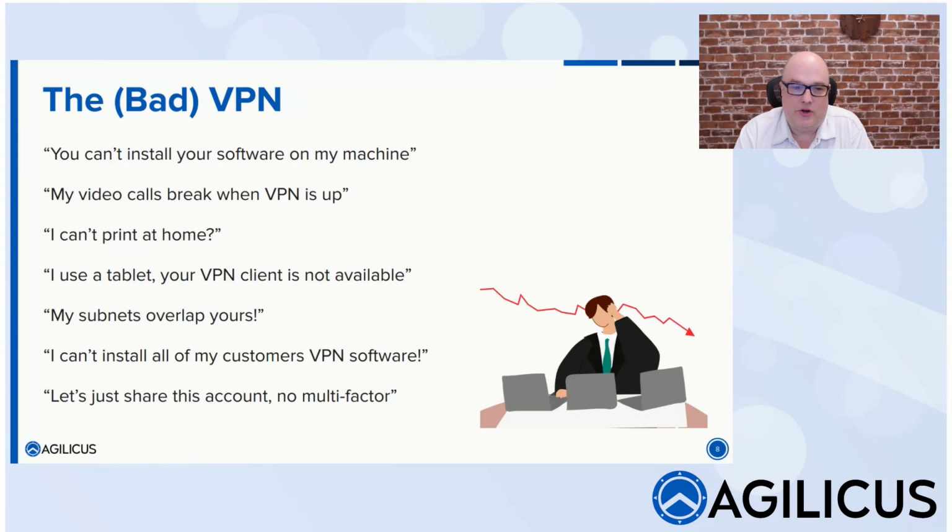People at the end, they just share accounts. They just say, let's just share an account on the VPN, everybody's fine, and let's not use multi-factor because that would break our sharing. The ugly part about it is you're connecting their risk to your risk, their network to your network.